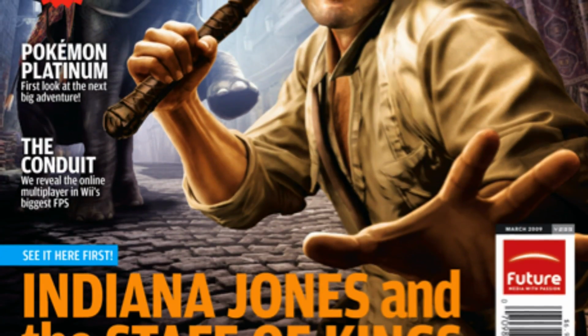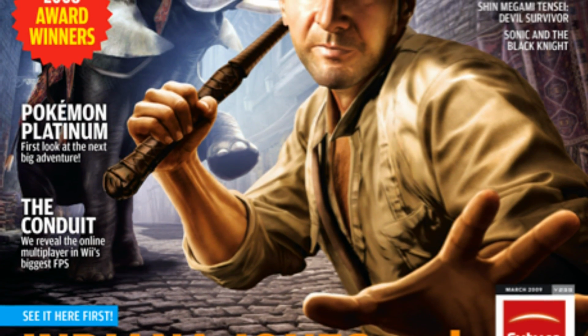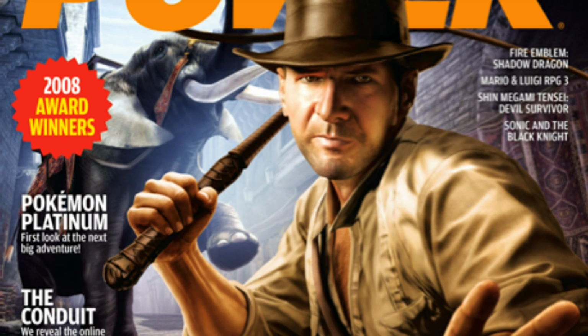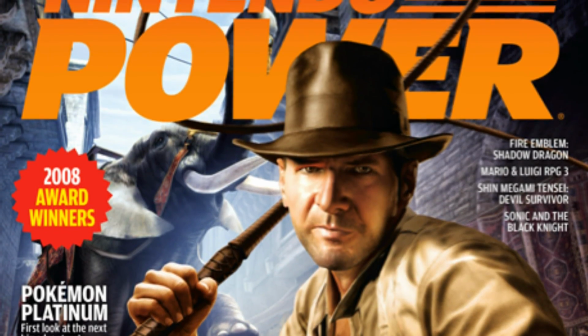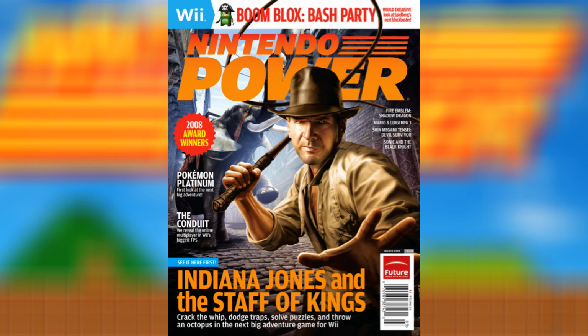So coming in at number 10 is a bit of a newer issue in the grand scheme of things, and that was the Indiana Jones and the Staff of Kings cover for the Wii. Now, this was a pretty cool cover, honestly. I really liked the attention to detail on here. You had Indiana Jones front and center with his whip going up into the top of the magazine, and you had a lot of stuff going on in the background. It looked realistic, but it wasn't realistic. It had that sort of cartoony look to it, and it just looked really cool. It was a way to draw you in.